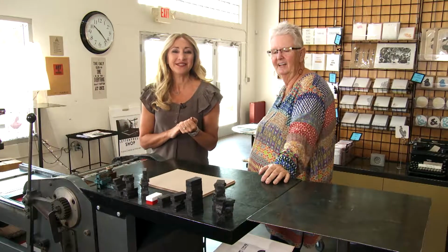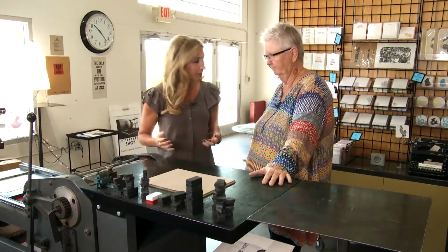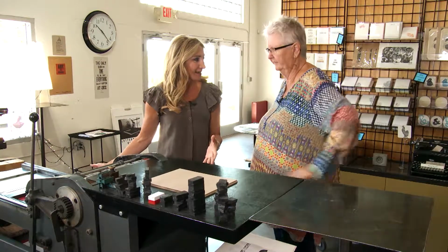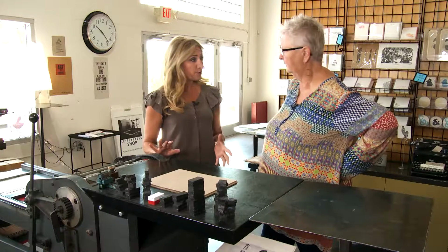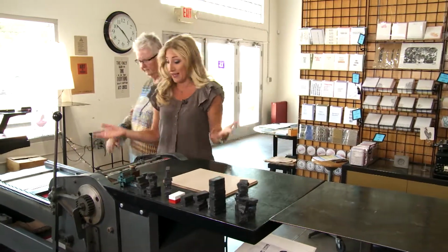We are back at Hazel and Violet with the owner, Nancy Hill. Now, Nancy, this is just such a cool concept, printing off printing presses. This is one of the printing presses you have here in the shop, is that right? Correct. Can you teach me how to do this? I can. Because I'm looking at it like, I don't know what to do. Where's the on button?